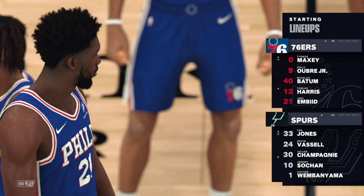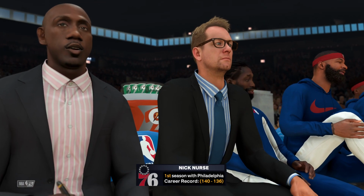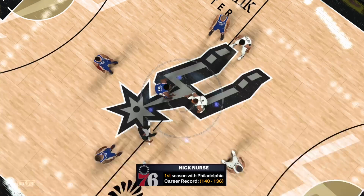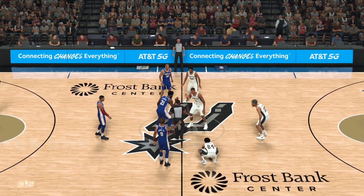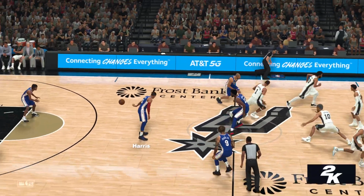If you like fast-paced open court basketball, Smitty, then this is the right game for you. That's for sure. These teams are excellent at scoring in transition. After every turnover, even after every rebound, these teams are going to try to get out and run. So Philadelphia will get the first possession.